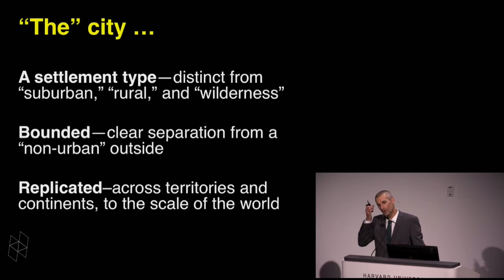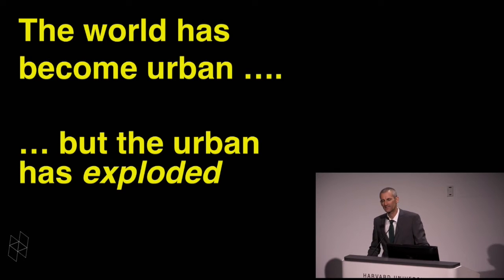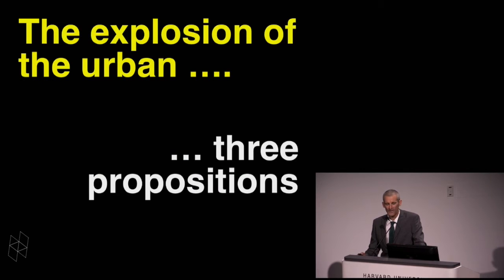So in our work in the Urban Theory Lab, in my scholarly work and in my teaching, I'm making a lot of effort to critically interrogate this set of assumptions, based on the idea that today the urban has exploded, and that the inherited set of assumptions, spatially and otherwise, that we traditionally use in scholarship and in the design and planning disciplines to think the urban need to be radically reinvented. So once again, I've got three propositions for you.